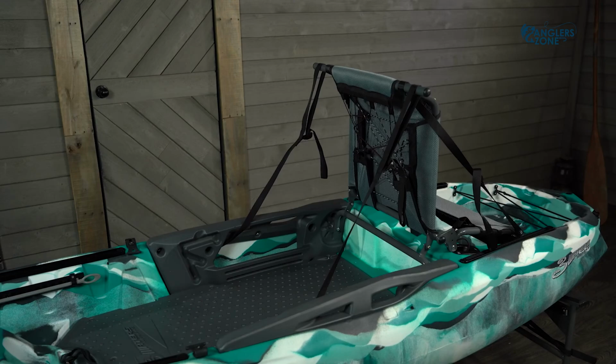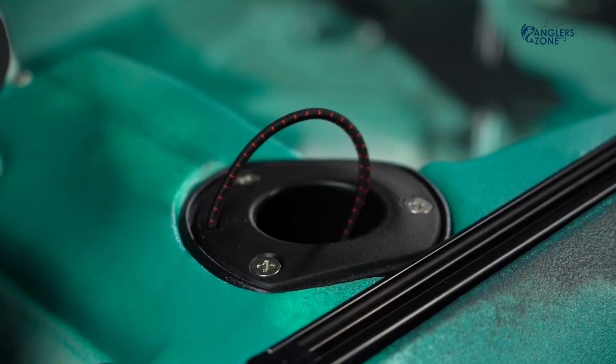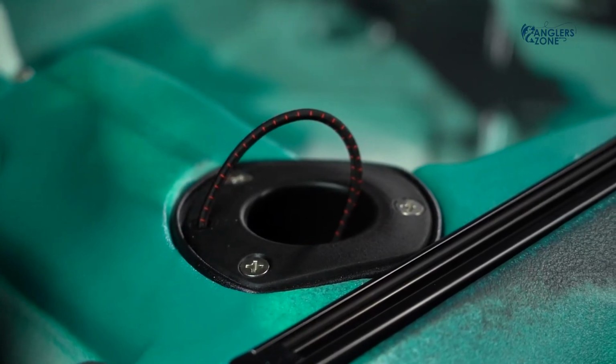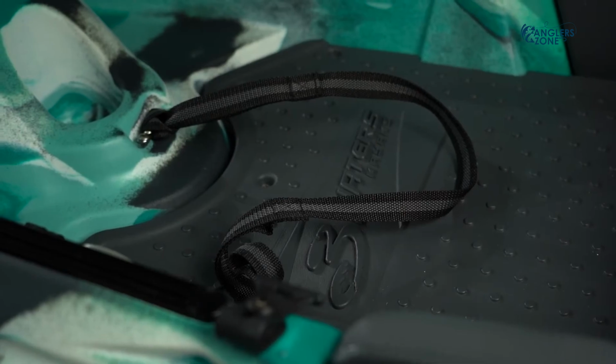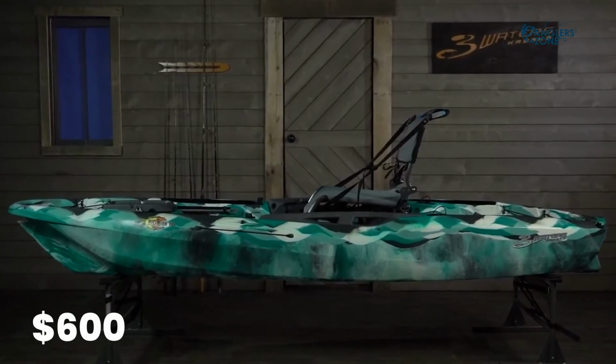Built for durability, the V2 includes a beefed-up skid plate for protection during transport, with additional features like flush-mounted rod holders, scupper holes, and a stand-up leash. It's one of the best kayaks in the $600 range.